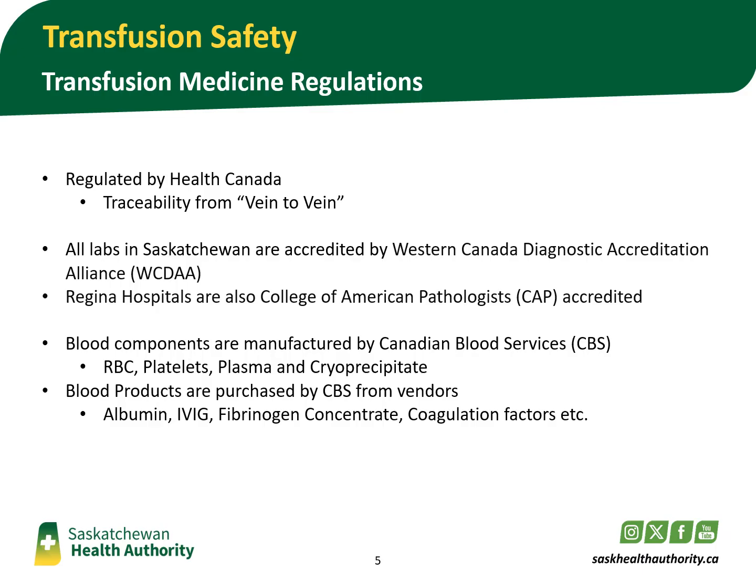Transfusion medicine regulations. In Canada, every part of the laboratory is regulated by Health Canada. That's especially true for the transfusion services and the blood products we manage. Because of these regulations, we are required to maintain full vein-to-vein traceability. So in simple terms, that means that we must be able to track every blood product or component from the donor all the way to the patient, including every step in between. So storage, transport, modification, and final infusion.